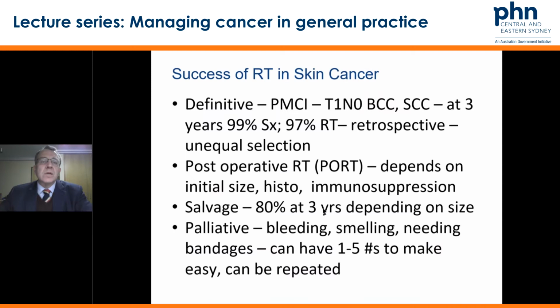What about radiotherapy in skin cancer? Well, we can use radiotherapy in different ways. We can use it in a definitive manner, radiotherapy alone, just like in the previous example. I use the series from Peter MacCallum Cancer Centre, where I trained in Melbourne. So for T1N0 BCCs and SCCs, this is for lesions less than 2 centimetres in size, which is the usual, at 3 years, using radiotherapy alone, the success rate of infield control is 99%.